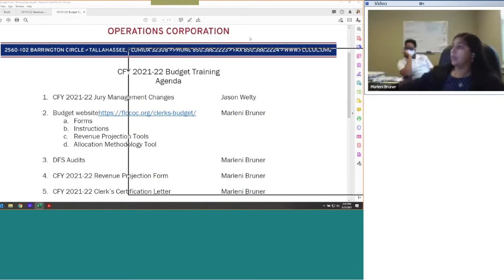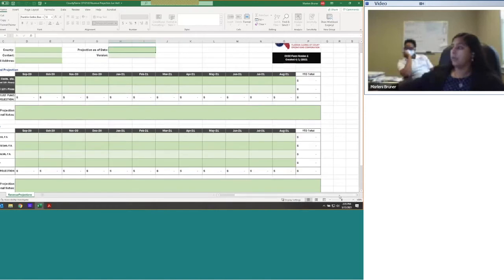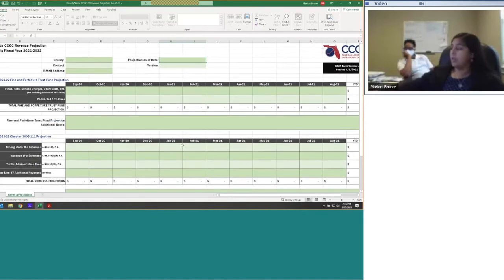Okay, I'm going to bring up the revenue projection form. Hopefully everyone can see that well. If not, just drop us a note in the chat box so I can try and zoom in further if you need me to. This is the same revenue projection form that we have used for the last several years. We'll start by entering the county name in the first tab and then filling out the contact information. The contact information should be the person that we can contact should we have questions on your revenue projection.